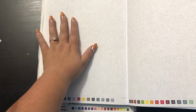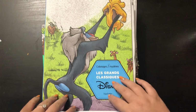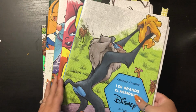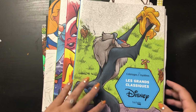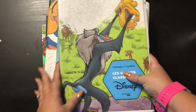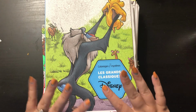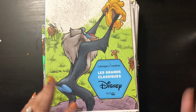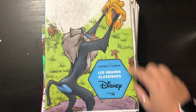So yeah, you get the blank page, you get your colors, and you just have to figure it out. I love these books. I have 5 of them, but one of them is Pixar, and it's a little bit different from the rest of them. But my goal is to complete all these books. My goal is at least 10 a month from these books, and I hit it in August. I did 10. So this is volume 1.